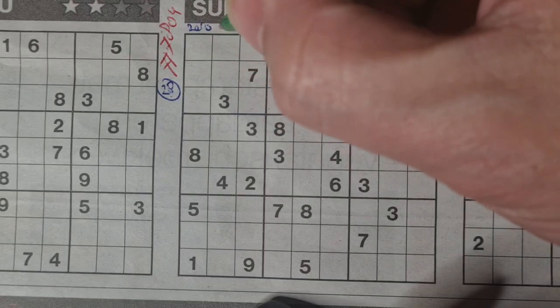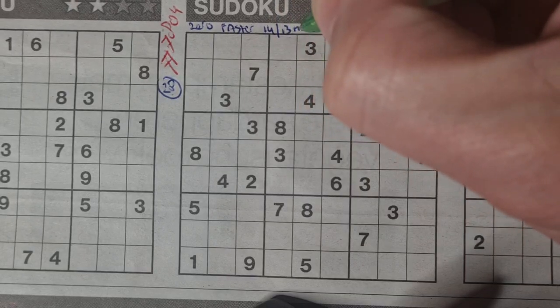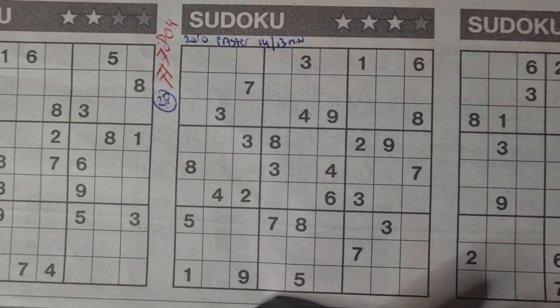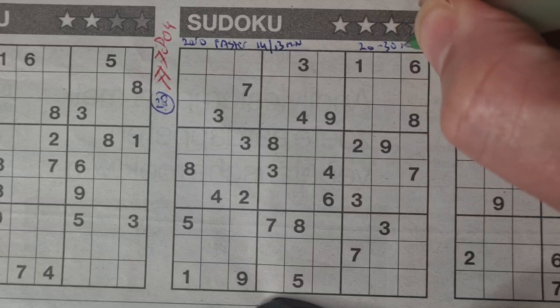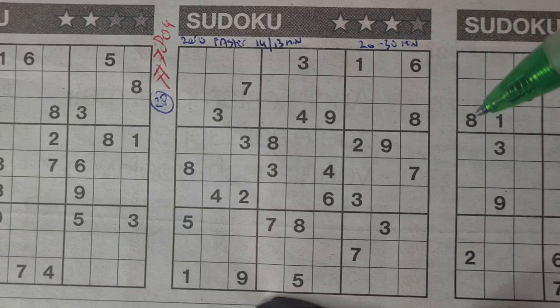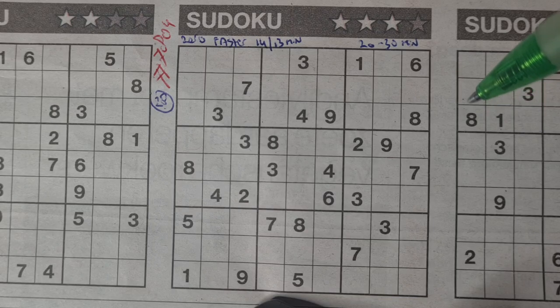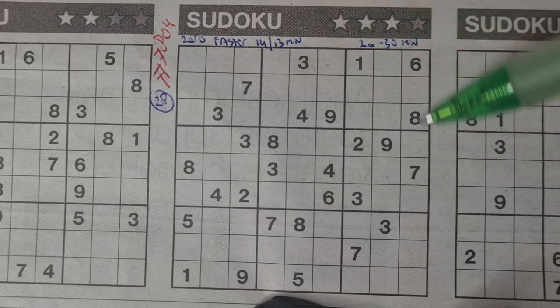For a 0 stars puzzle, I need to be faster than 14, maybe 13 minutes. But it's indicated 3 stars, and for a 3 stars puzzle, I need 20 to 30 minutes to solve. Question is, is this really a 3 stars or a 0 stars puzzle? We don't know, we will see. So let's get started. Let me see which number can I pick. There's a lot of 8s, I believe.